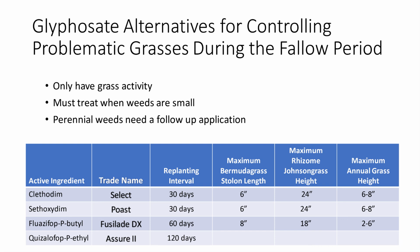There are other grass materials, like Assure II. We've done some testing, and we've put out Assure II and planted right behind the planter and haven't seen any injury. We're working on getting labels changed, but there's a 120-day pre-plant window on that product. So not a real option. Like I said, the big thing is you're going to have to put a follow-up treatment. They only have activity on grasses, and that to me is the big caveat.